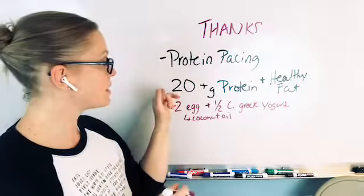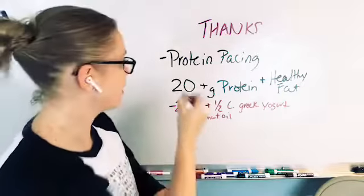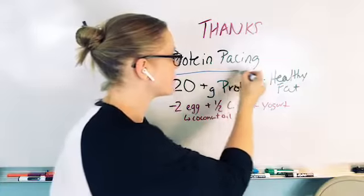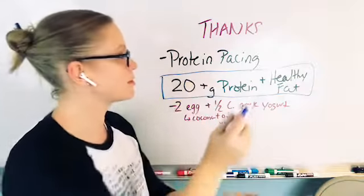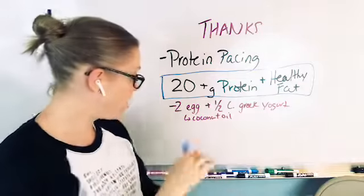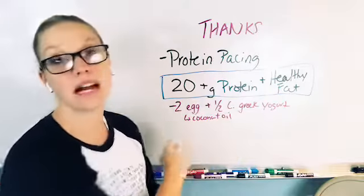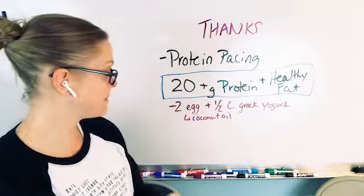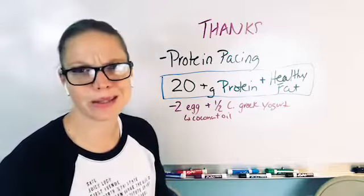So this is what you eat for breakfast. I'm going to use different colors just for fun here. This is what we're focused on: getting at least 20 grams of protein and a healthy fat. One example is 2 eggs and half a cup of Greek yogurt, cooked in coconut oil. Seems pretty simple, right? Like, oh yeah, I could totally do that.